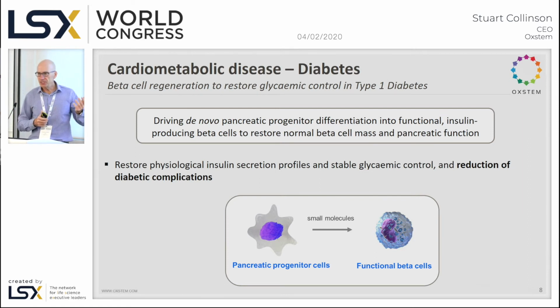And so what we're trying to do is to say, look, the beta cell in the pancreas is an exquisite detecting system. It doesn't do just insulin, it does fatty acids, it does nutrients and other molecules. And so what we're saying is, if we could repopulate the pancreas with beta cells, the patient can then go back to a state where they are able to manage their own insulin innately.